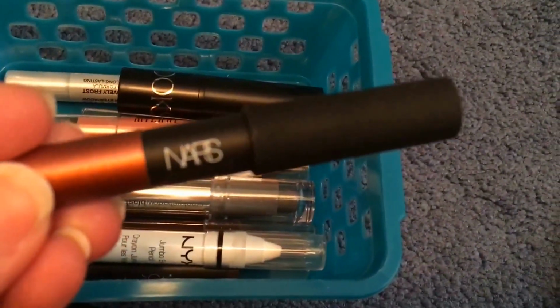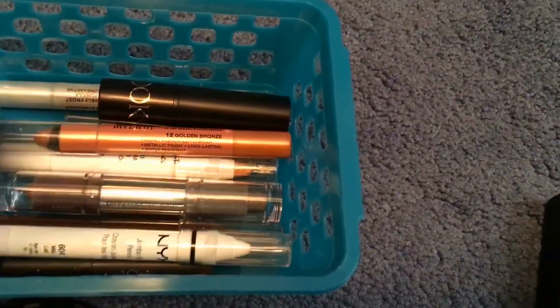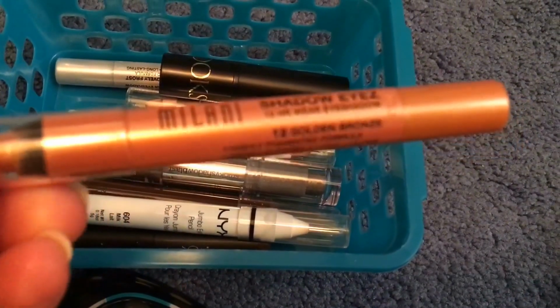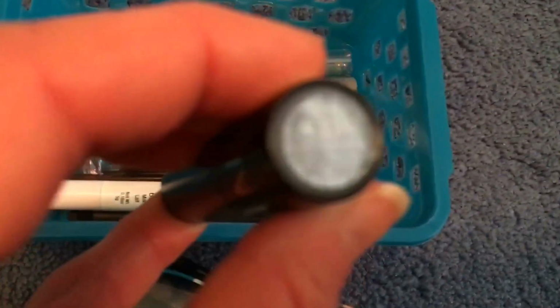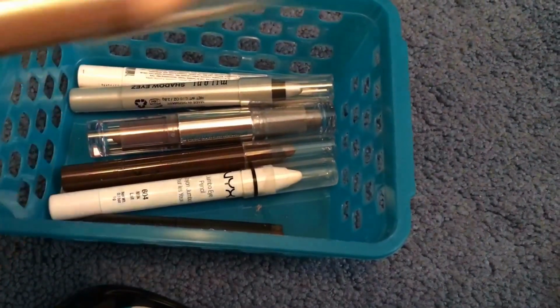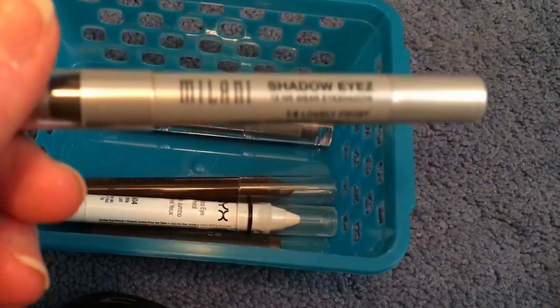Here is a NARS little mini. It doesn't even say what it is, but I do know I like the color, so I'll keep that. Here is a Milani eyeshadow stick, Shadow Eyes, in the shade Golden Bronze. It's not focusing. Keep that. Here's a Starlux in Aqua. I'll keep that. Here is an NYC in the shade Pixie. I don't know if I've ever even used that, so I'll have to try that. Here's a Milani in Lovely Frost. I'll keep it.